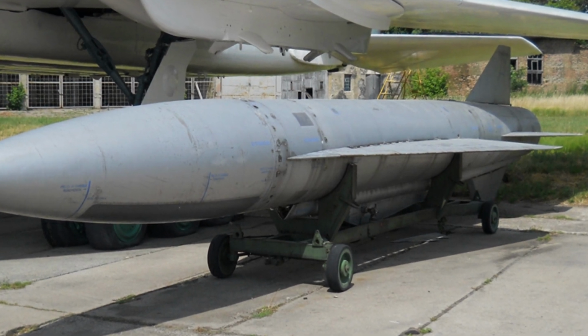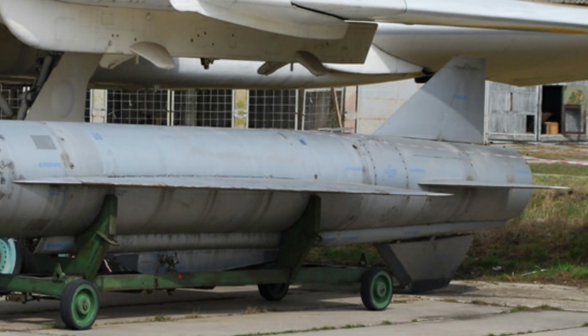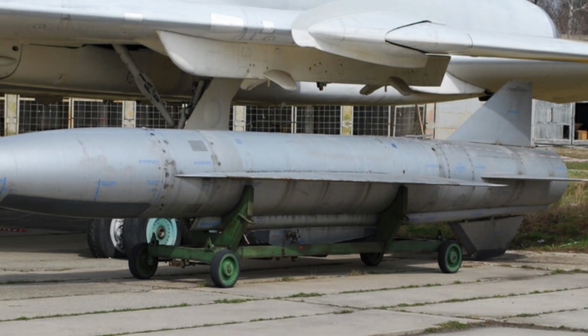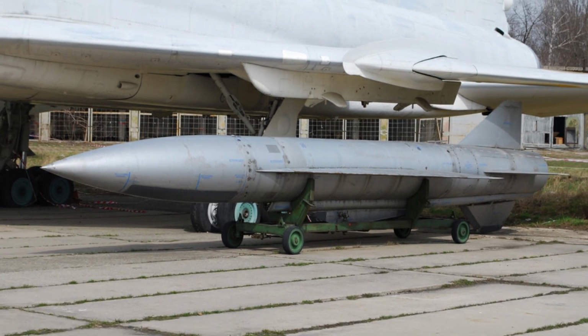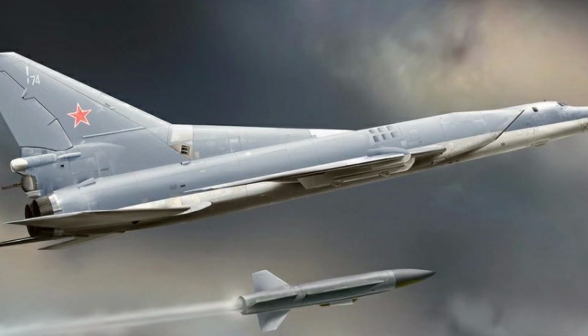At the time of its introduction, this was considered a long-range weapon. Main role of the Kh-22 was to destroy U.S. aircraft carriers and carrier battle groups. Soon after the introduction, various versions of the Kh-22 were developed to engage surface targets. It could target bridges, dams, various strategic area targets.